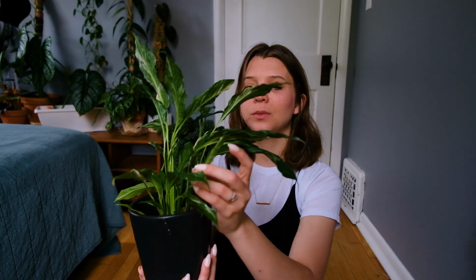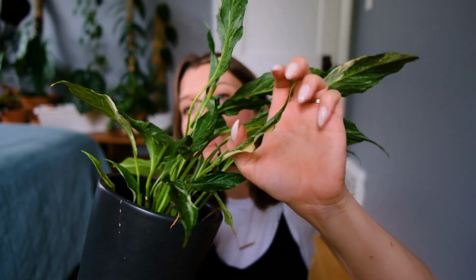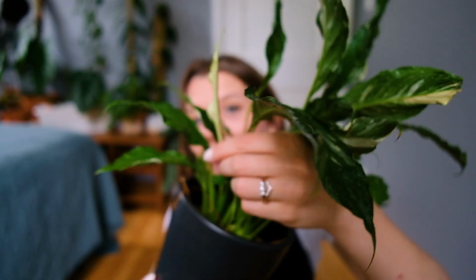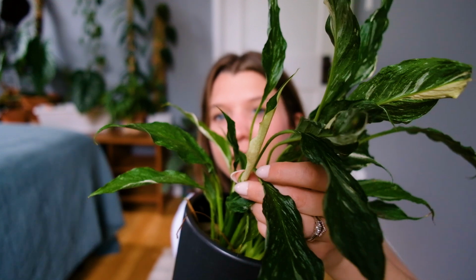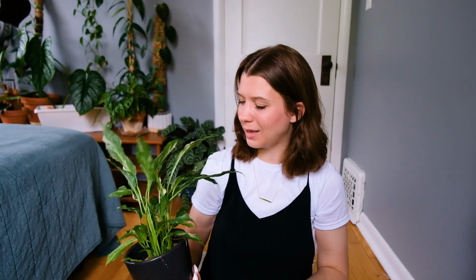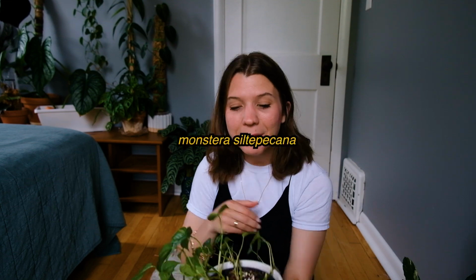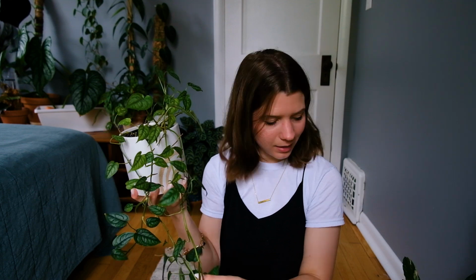And again, okay, I just wanted to show you this leaf one more time. Get a better look at it to do it justice. Do you see that? Look at that. I didn't even know that the domino peace lily could have variegation like that. It's just looking so nice. So yeah, I'm just excited to see what happens with this plant because it's finally getting the care that it deserves.